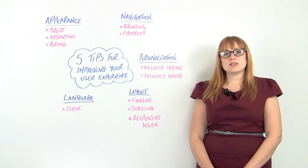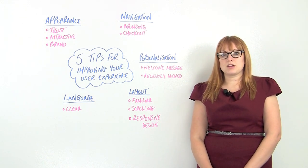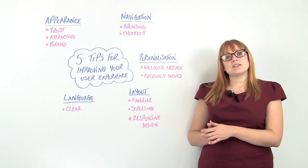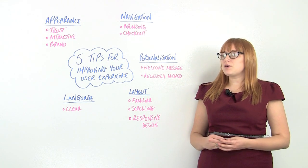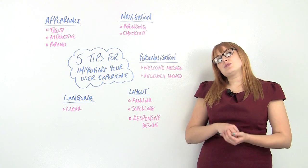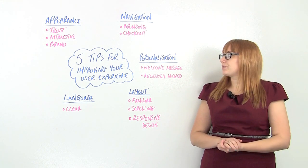Today I'm going to cover some basic tips for improving the user experience of your website. So we all know that SEO has moved away from simply ticking boxes and has moved towards providing a quality user experience for visitors to your website. By following these 5 basic tips that I'm going to cover today, you should be able to ensure that your website works towards providing that quality experience.